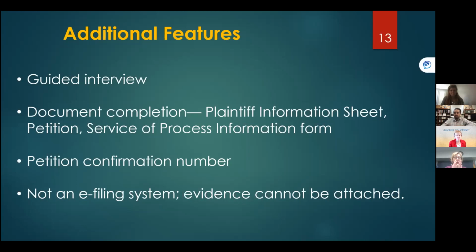The other nice piece about AZpoint is that all of the documents that a plaintiff needs to complete are part of this guided interview. So when you go through this process, you have everything you need to file. At the completion, you will get a petition confirmation number, which becomes your key for the next steps in actually filing it and seeking that ex parte hearing. But one thing that everyone needs to understand is that AZpoint is not an e-filing system. So evidence cannot be attached to what you're filing. And this is not a substitute for the actual filing of the document.